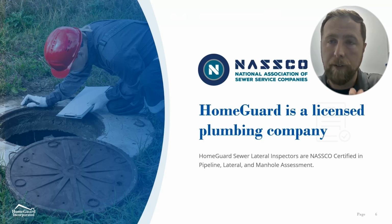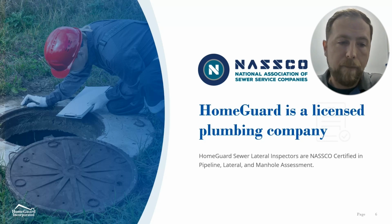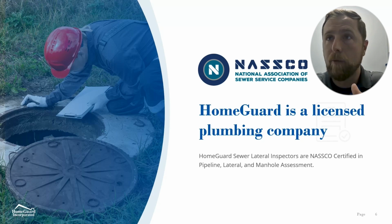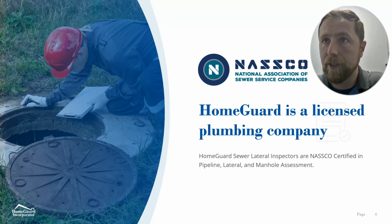So that's why it's important that you hire somebody who really knows how to inspect and report on your sewer lateral, right? It's one thing to know how to fix it, but it's another thing to be able to inspect it, right? And write a good report that informs you what's going on.